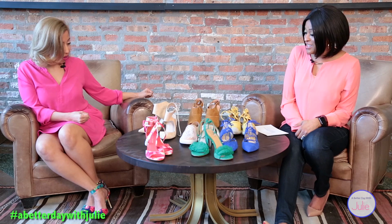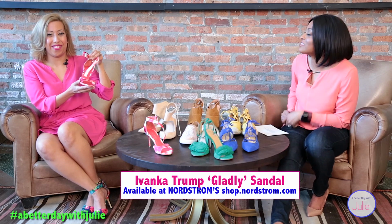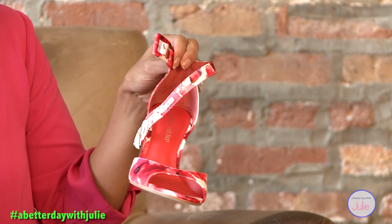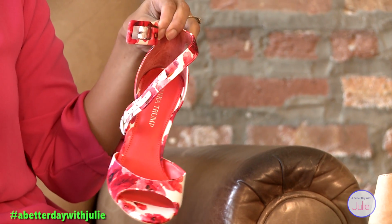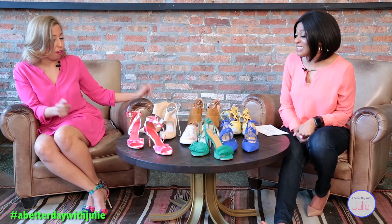Absolutely. And then, of course, we got to talk about floral. I mean, this is my favorite shoe. I love it to die for. Very pretty pink floral. It's so bright on your foot. And then you have the ankle strap. And really, ankle straps are huge, whether it's lace up or just a buckle. It just really flatters your leg. And it's just so sexy and flattering and has a kind of more flirty look too.